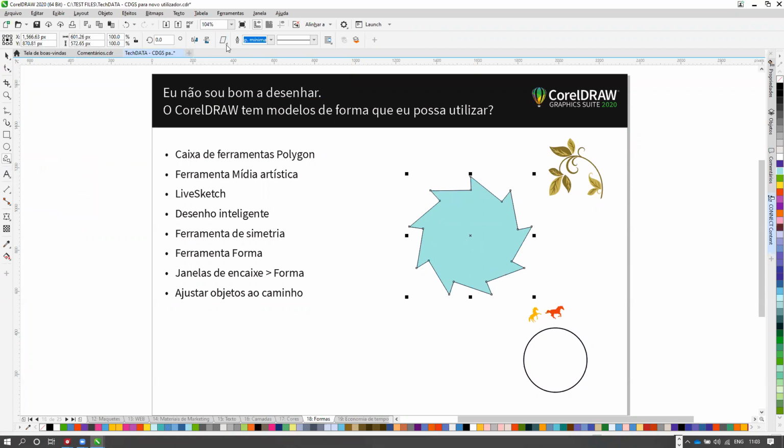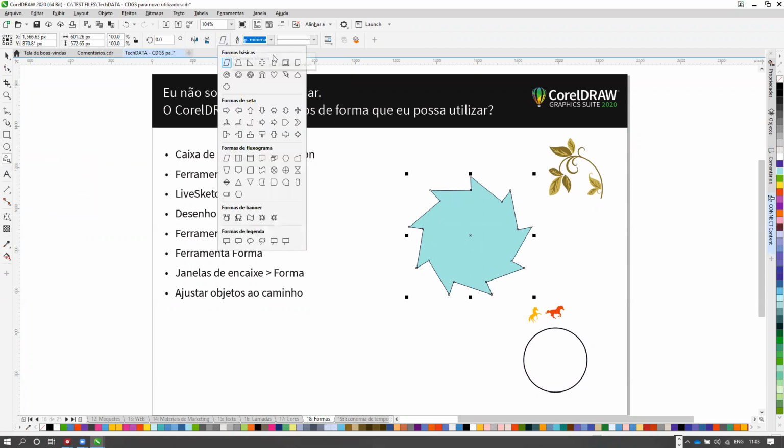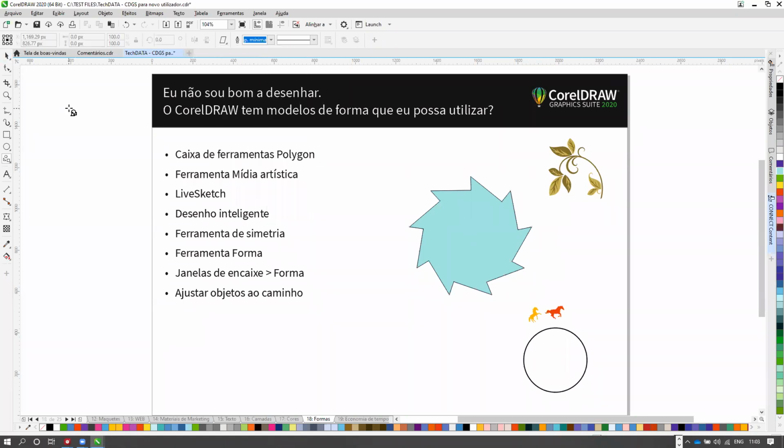So up here you've got basic forms, you've got different arrow forms, flowchart forms, banners. So you've got something here to be drawing with. We've also got a set of drawing tools here. So lines, Bezier, pens, polylines and curves.